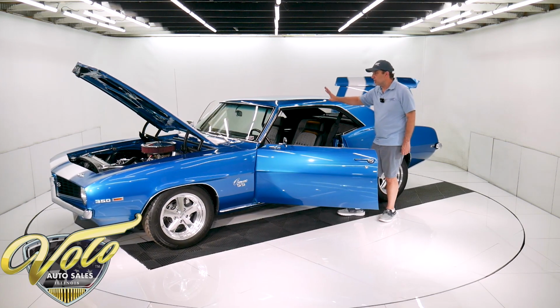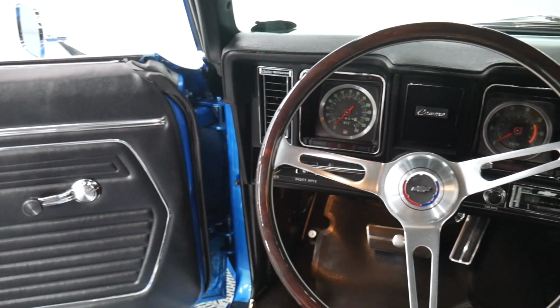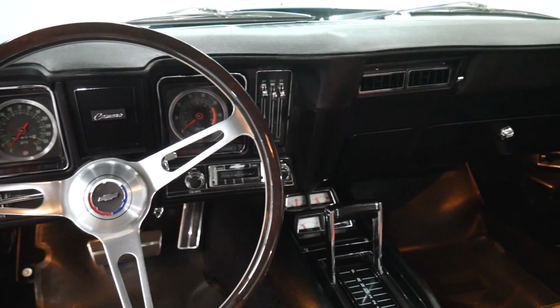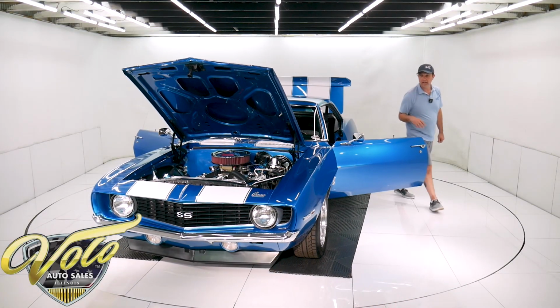Everything across the dash is new. The heater controls, the bezels, the knobs, the lenses, the gauges. Has the factory style gauges, the tachometer, the gauges in the console. The speedometer is upgraded to a 140 mile an hour speedometer.